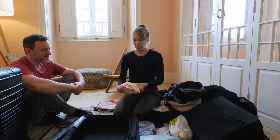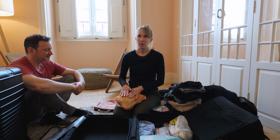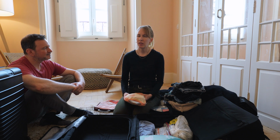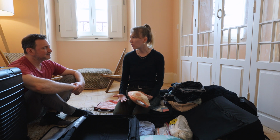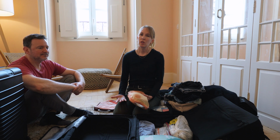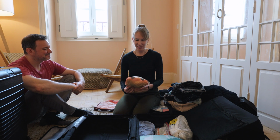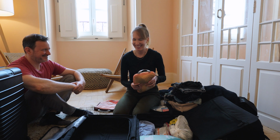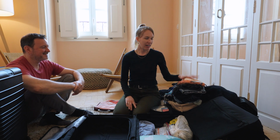Okay, and then I won't show this, but this has all of my underwear, bras, and socks in here. And I say we're probably maybe a little bit unique in that at least I overpack on underwear because it's small. And sometimes we don't know when we're gonna get to do laundry. So just bring lots of underwear, right? I think I have like 12 or 15 pairs that I brought with me. I mean, they don't weigh anything. Especially your underwear.